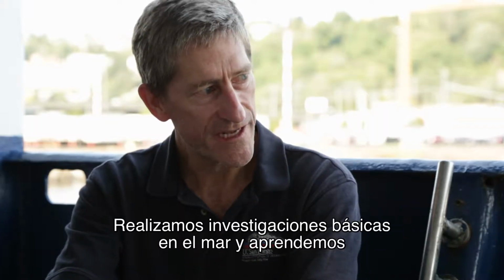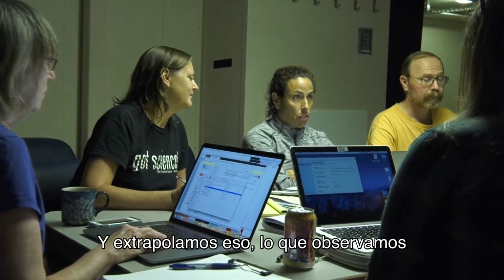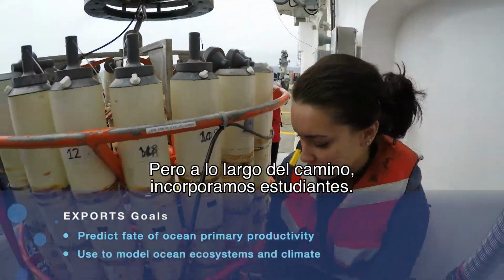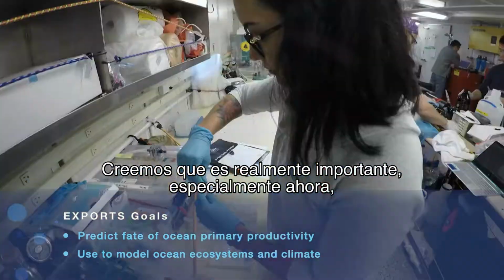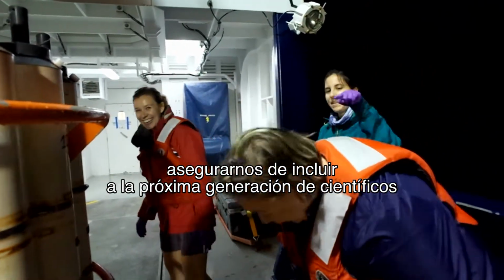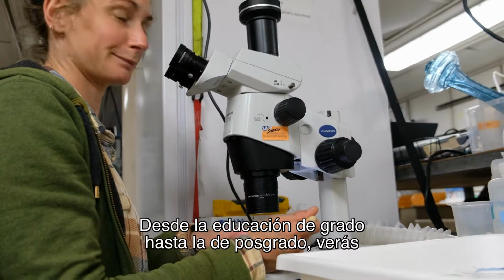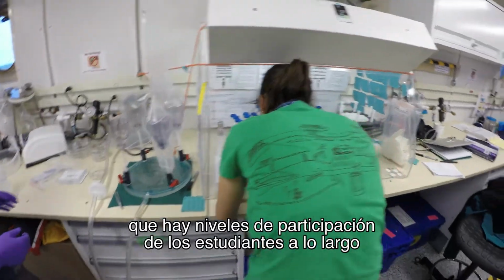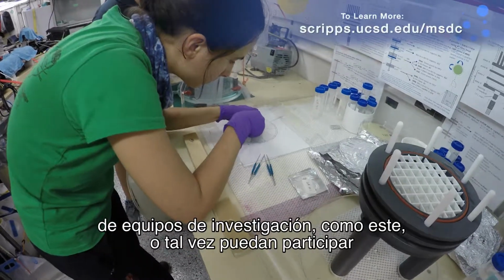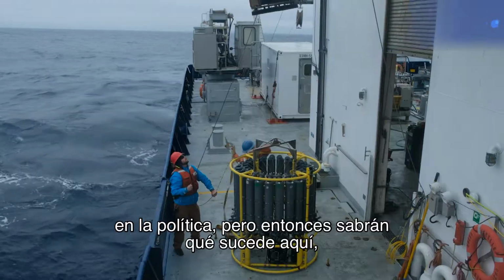We're doing basic research at sea, and we're learning incredible things about the ocean, and we're extrapolating that to what we observe in satellites with this EXPORTS program. But all along the way, we entrain students. We think it's really important, especially today, to make sure that we're also including the next generation of scientists in every phase of what we do, from undergraduate to graduate education. You'll see that there's levels of involvement by students throughout the process, so that someday they'll be able to go to sea and be in charge of a research cruise like this, or maybe be involved in policy, but then they'll know what goes on out here on these ships and how important it is to society.